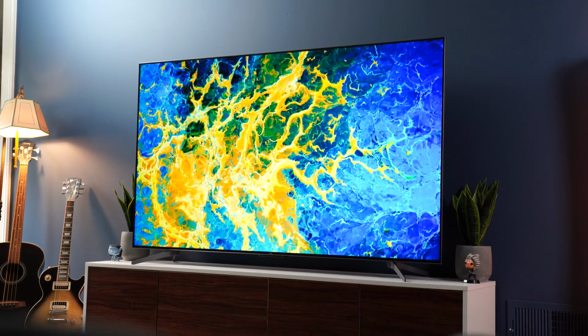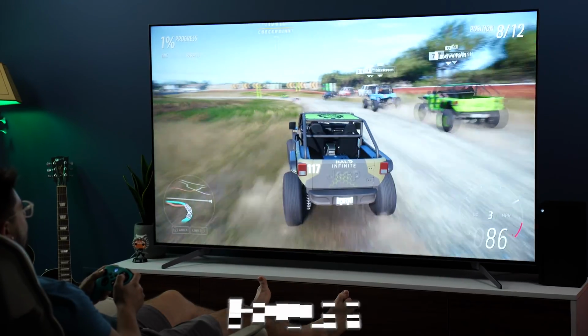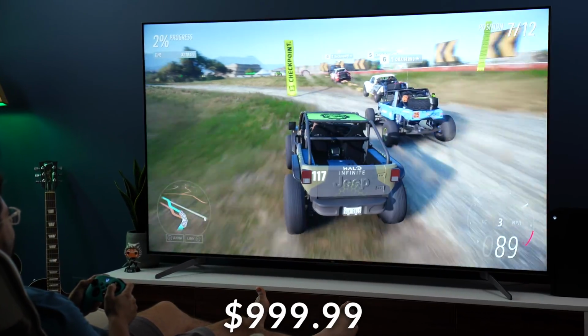But with that, let's move on to the #1 best budget gaming TV. This is the TCL Q7. Coming in at a price tag of $999.99 for the 65-inch, although again, consistently on sale. Check links below for current pricing.